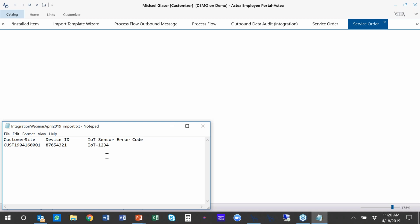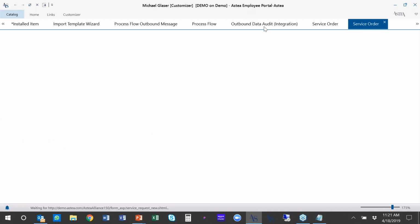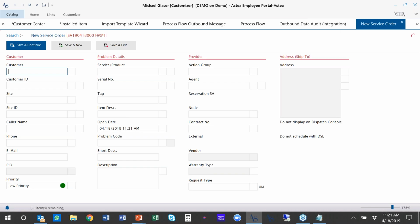If I conceptually think about how I want to notify a field technician, I want to make sure that a field technician receives this error code. Okay? So I'll give this a second to open up. Seems I'm having some Wi-Fi problems today.